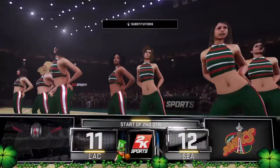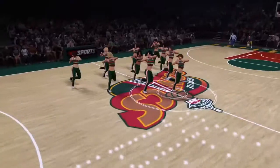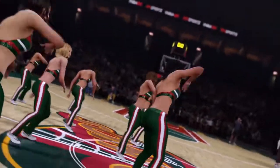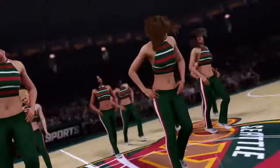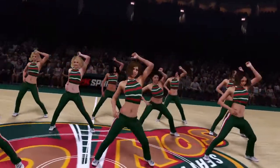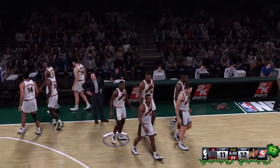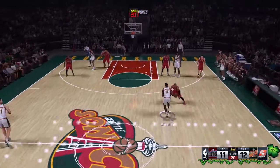Now we got a close game here as we get back to the second quarter. And before we move on, guys, what do you think about what we've seen so far from the Supersonics? Really, it's always a positive when you can get some impact off your bench. Always nice to have firepower coming from the reserves, and they've had firepower and then some so far. The Sonics leading.